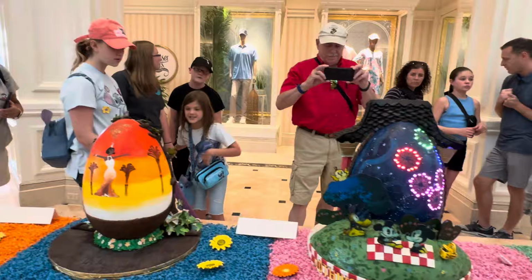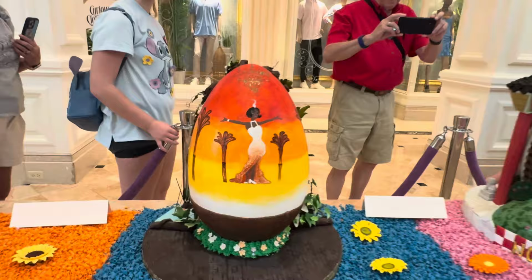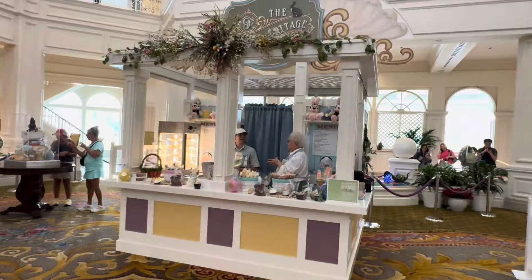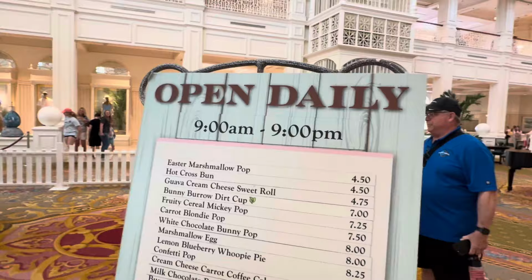All right, here we go. Tiana on the back? Yeah, here's Tiana on her egg. We saw the front of that where she was sculpted inside of the egg. All right. Next, we have the Grand Cottage here, and let's go take a look at the menu. It is really cute. This is up every Easter. It's in the same place as the gingerbread house in the lobby of the Grand Floridian. And let's see what they have here. They have a display of the menu too, of the actual treats.